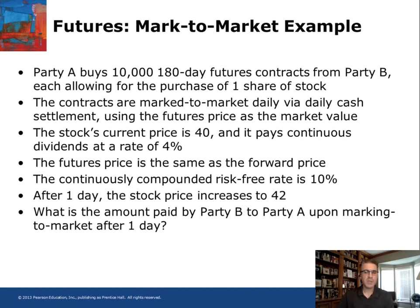After one day, the stock price increases to $42. This should tell you that the futures contracts have become more valuable since the stock just became more valuable. We're looking for the mark-to-market payment that Party B, the seller of the contracts, must make to Party A, the purchaser of the contracts, on this overnight change in the stock price.